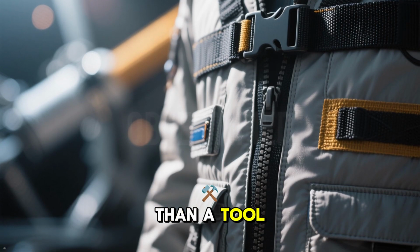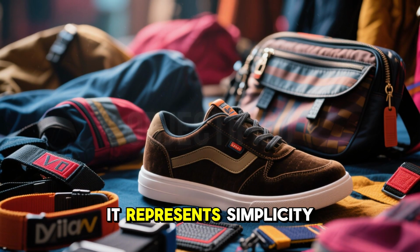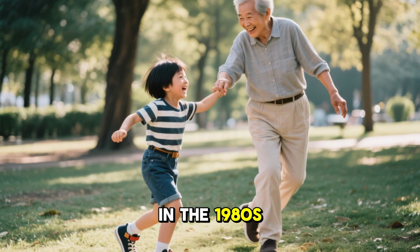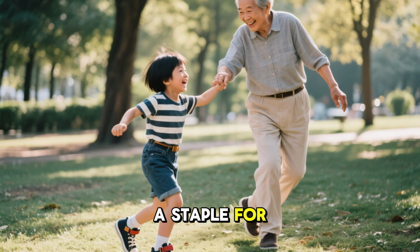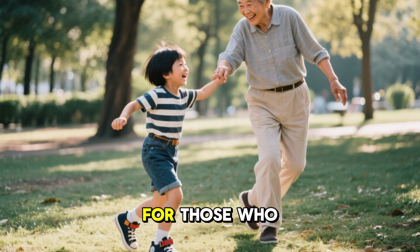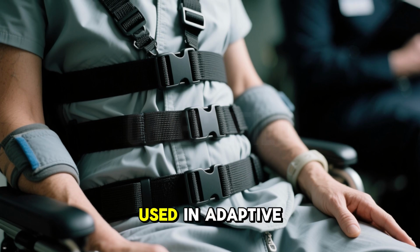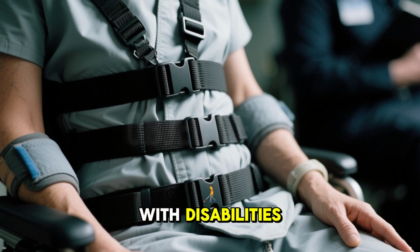Velcro is more than a tool. It is a cultural icon. It represents simplicity and reliability in a complicated world. In the 1980s, Velcro shoes became a staple for kids and seniors, making life easier for those who struggled with laces. It is a symbol of accessibility, used in adaptive clothing for people with disabilities.